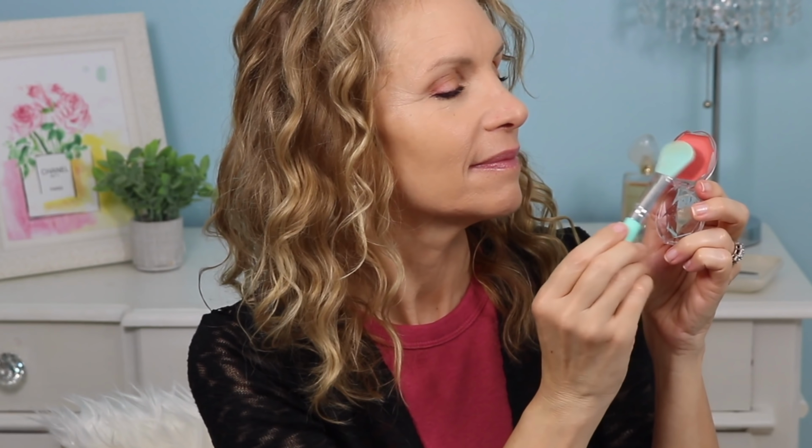I just love the way it looks on my skin. It's dewy, youthful. This shade is 05. I love it. You can apply it with your fingers. You can use a silicone brush to sort of pat it in the skin, whatever way floats your boat. But this is beautiful. I love it.